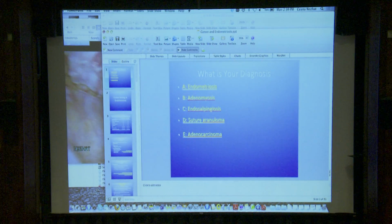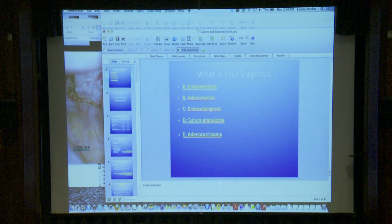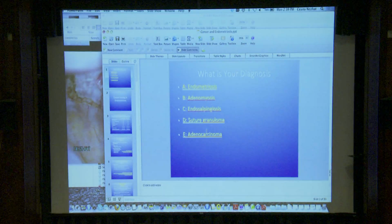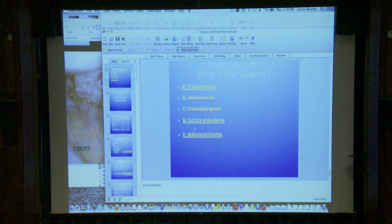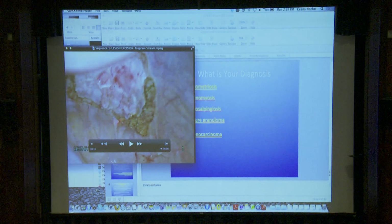The one who thinks this is endometriosis, raise your hand. Okay? Adenomyosis, endosalpingiosis, suture granuloma, 2, 3, 4, 5. Cancer. Anybody thinks it's cancer? Yeah. No. We have a pathologist here, and we had a beautiful pathological presentation by Dr. Ryan. This was adenocarcinoma. So looks can be deceiving.